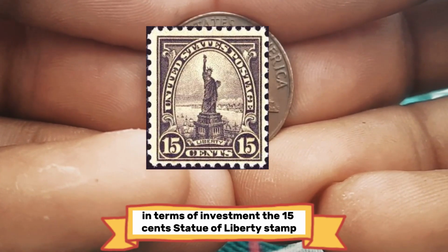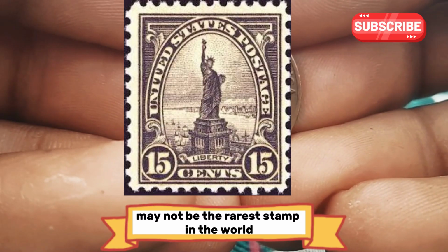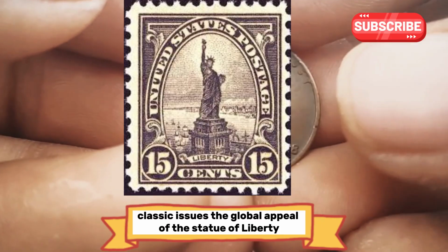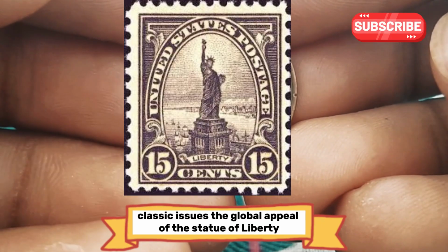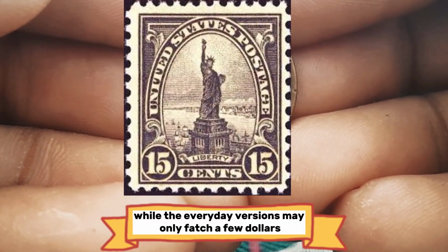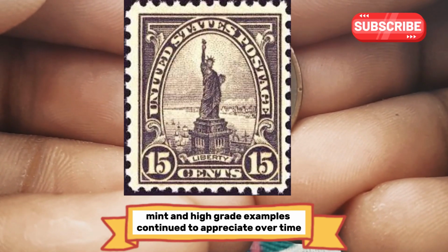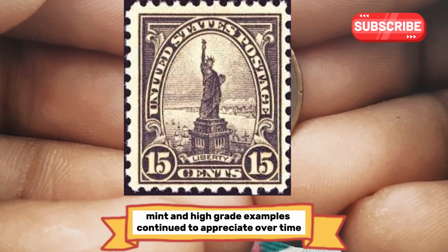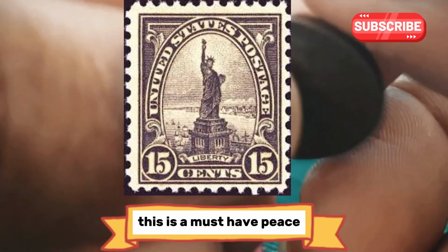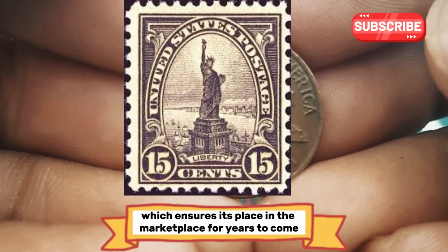In terms of investment, the 15-cent Statue of Liberty stamp may not be the rarest stamp in the world, but it holds steady demand among collectors of U.S. classic issues. The global appeal of the Statue of Liberty ensures that this stamp will always have a market. While the everyday versions may only fetch a few dollars, the rare, mint, and high-grade examples continue to appreciate over time. For collectors building a historical U.S. collection, this is a must-have piece, which ensures its place in the marketplace for years to come.